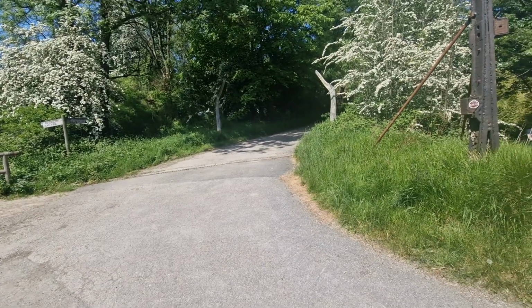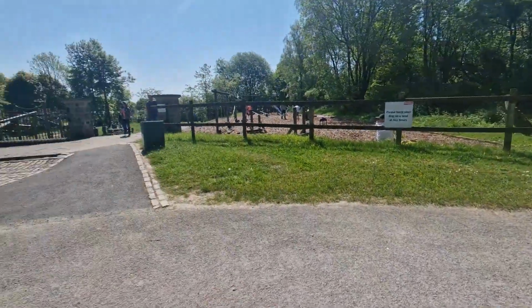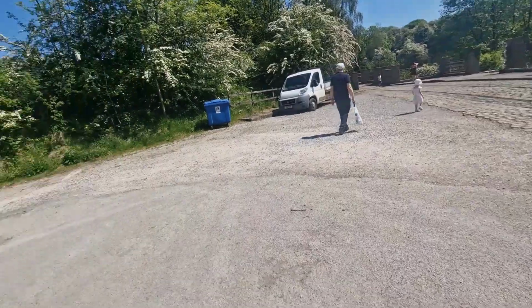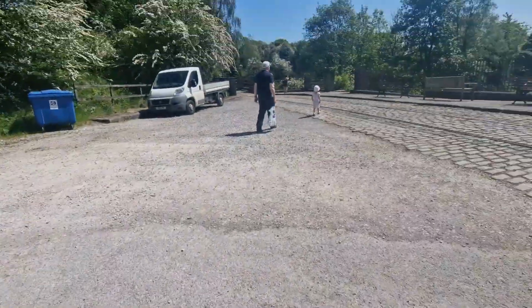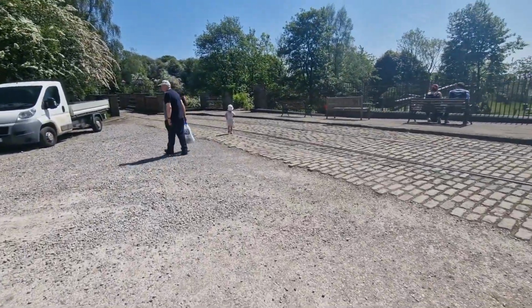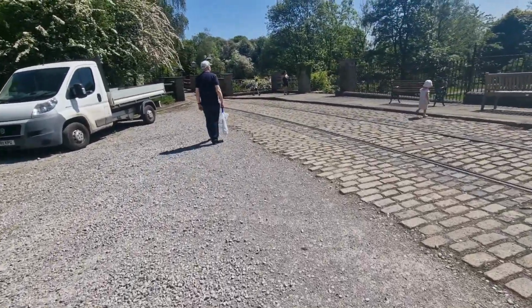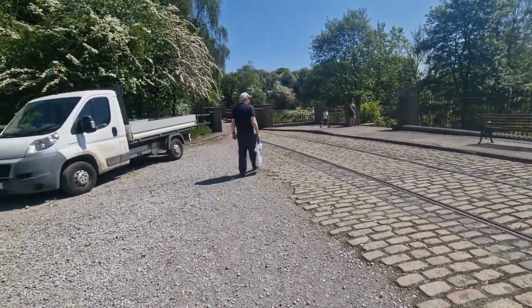Oh, right, and then that's where we come out, right next to the park. And we're going to have a walk over this bridge. You can come from down that way as well. We're going to have a walk over the bridge, see if we can see any trams coming up or down. It's a good tram spotting spot.